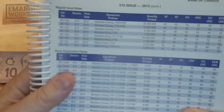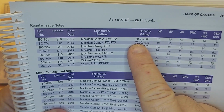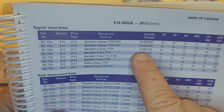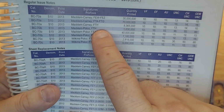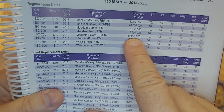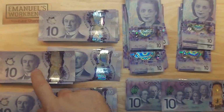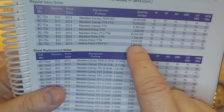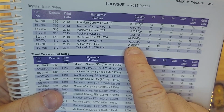So this one is for the Sir Wilfrid Laurier, and we can see that normally speaking, for the common signatures, we have 100 million that were printed with these signatures, and only 8.3 million with this one. So that's why the FTH is rare, and I did not find that over there. This is the crossover, so FTH I did not find for the Macklem Polas, and there's only 1.6 million of those done, but 40 million of the rest of the runs, and we're down to 7 million for the FTNs, which is probably why I found so many of these. They are 7 million, so they're easier to find. And finally, the FTN over here for the Wilkins Polas is 2.8 million, which I did find too, which is cool.